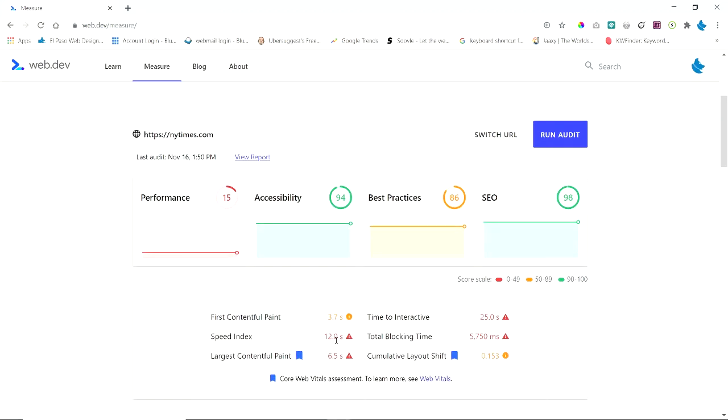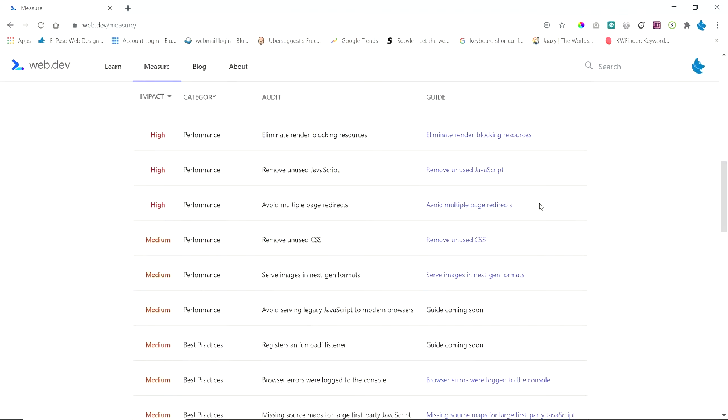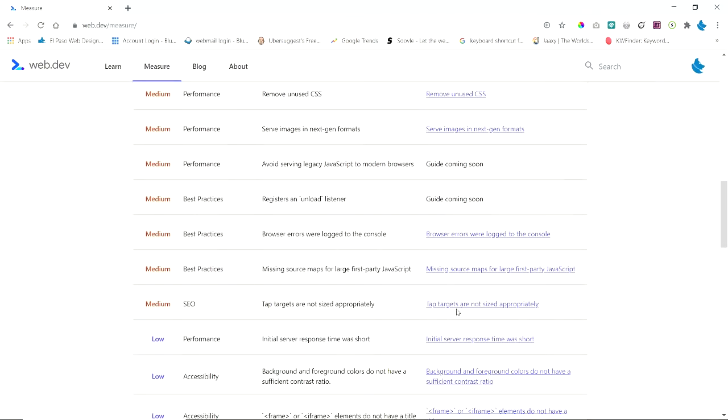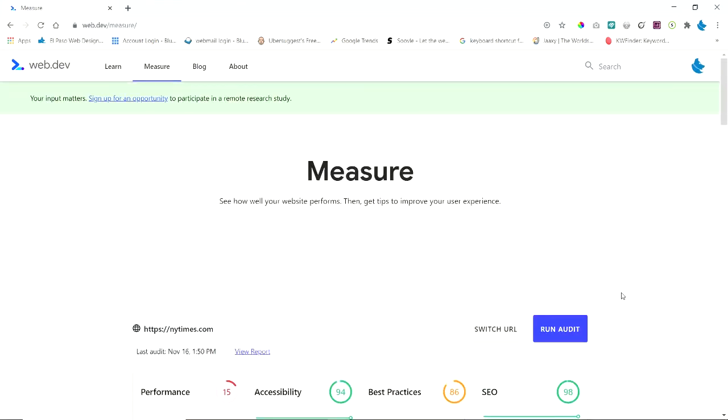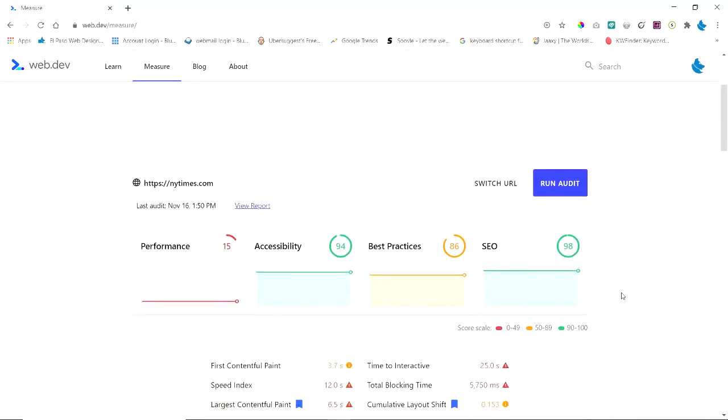And their speed index, not good. Time to interactive, not good. Accessibility is 94. Best practice, 86. SEO is 98. So they have a lot of work to do also. So you can go to web.dev/measure to check out your website. We're going to find out in the next few weeks or months how this is going to play out for Google when it launches in May 2021.